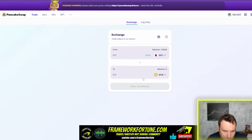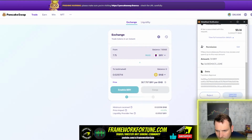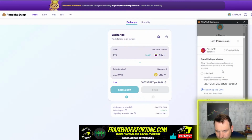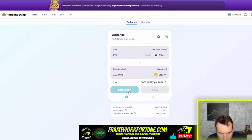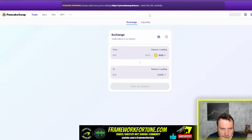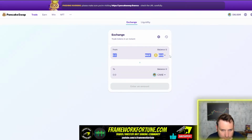Berry. BNB. 7 point. I know nothing about Berry. Those were just given to me. So it could be this coin. I honestly don't know why. Berry is the thing that's giving me problems. I'd like to get the hell out of it. Let me see if I can change it to something. Maybe I can change it to Cake. Let's try that and see.